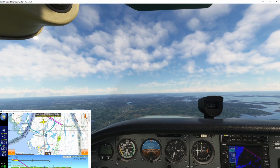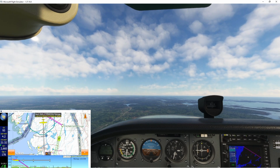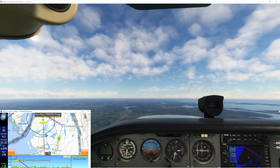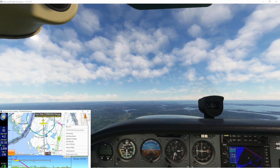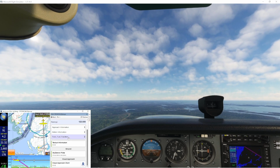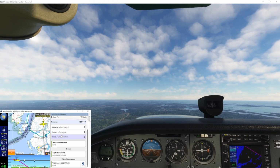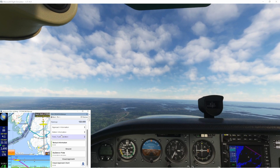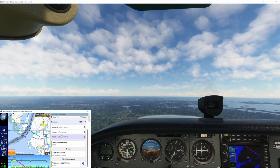And that's done, and now we could potentially, of course, contact the destination for landing. So in that case, Stromstad is 123.550 if I'm remembering correctly. So we will try, but in my case we are stopping the video here because the purpose was just to showcase the flight information service and the transition from one to another.